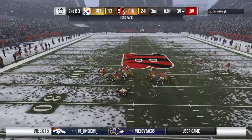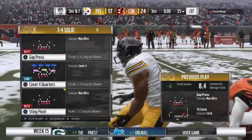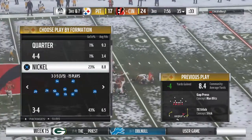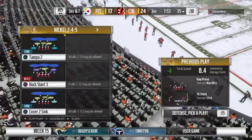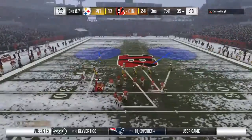36. 2nd down, Mariota. Rush coming, and he's taken down. Bobby Wagner coming in hard on the blitz. He gets him down for a loss of 4. And on 3rd down, a nickel formation here defensively.